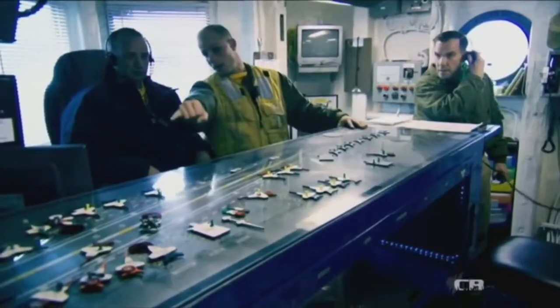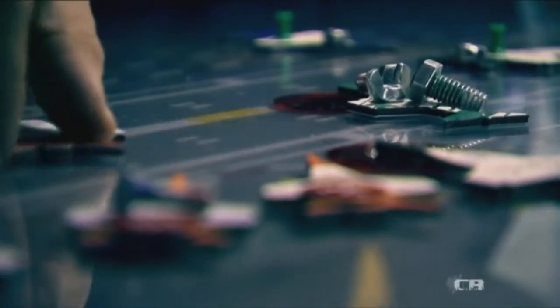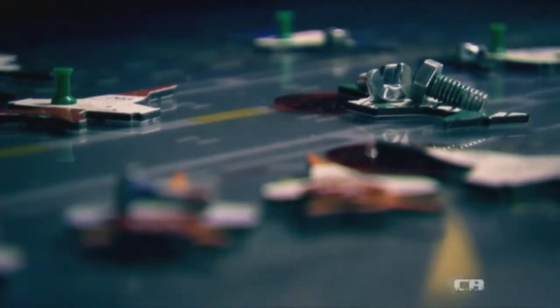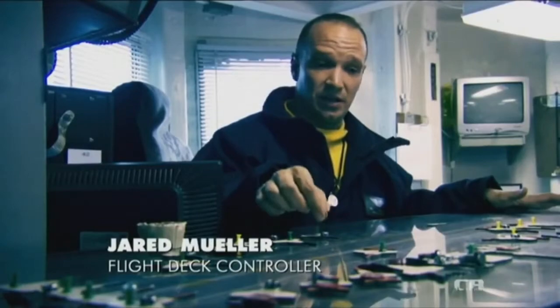Engineers mirror the layout of the flight deck in miniature to keep track of the comings and goings of each aircraft. "404. We'll take him back to L4 and we'll stuff the hole right there." It's literally nuts and bolts technology. "This is the Ouija board. This is a miniature version of the flight deck, and these little plastic pieces that we have here keep track of aircraft that we actually have out on deck. Now these nuts and bolts, they represent different things."